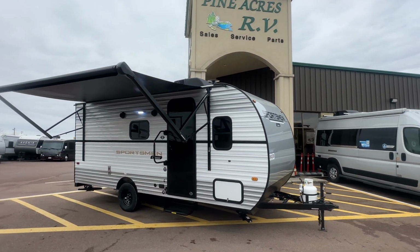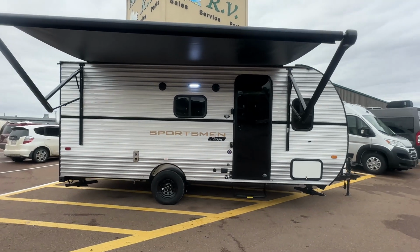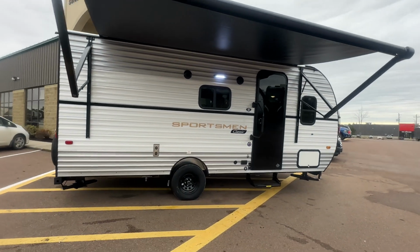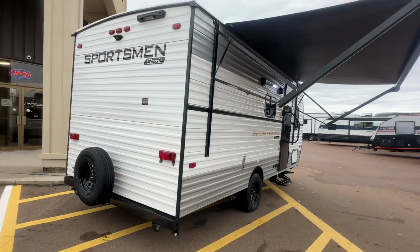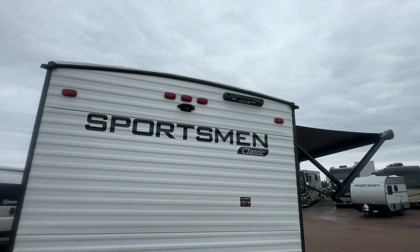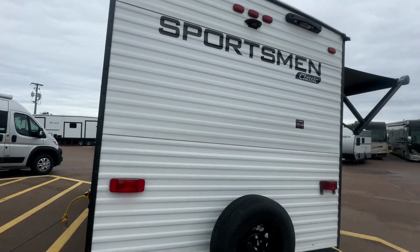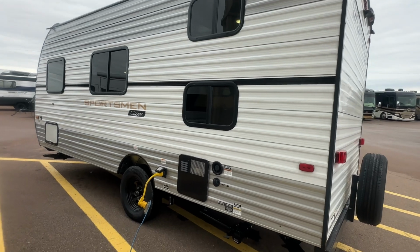Good morning, everyone. Fresh arrival, 2025 KZ Sportsman 180 BH. BH is bunkhouse. It does have corner bunks and a bunkhouse. It is prepped for a backup camera. I see it's prepped for a ladder too. No slides on this unit, so it's nice and light.